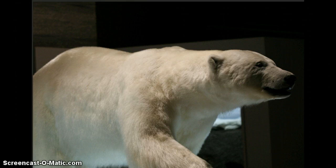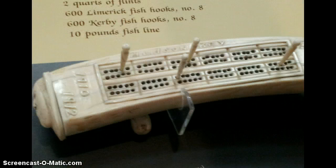Some are large, some are small. Every once in a while, I like to pick out something that I've barely noticed before and take a closer look at it and see if I can learn more about what's behind it, what story, what information we might know about it. The piece I picked out the other day is this little ivory piece.